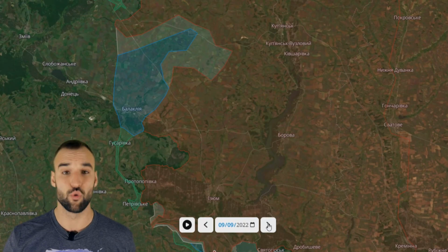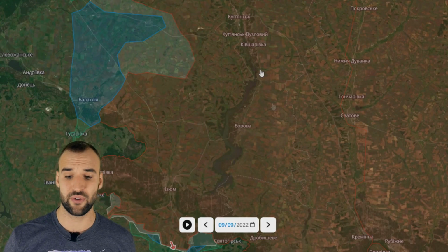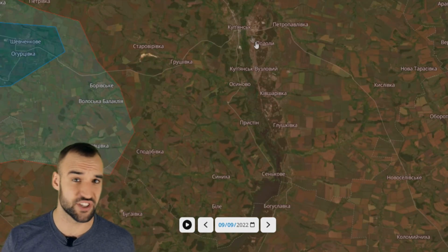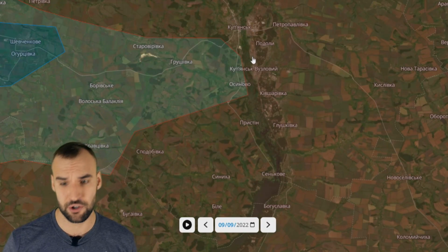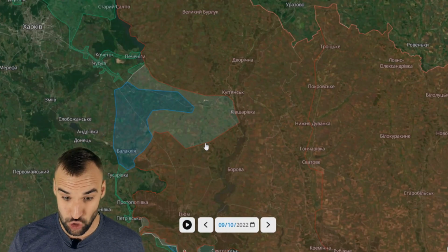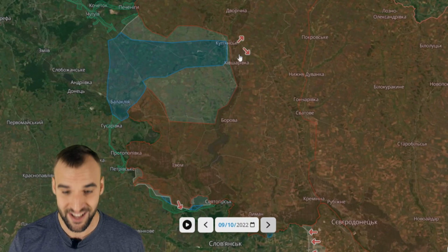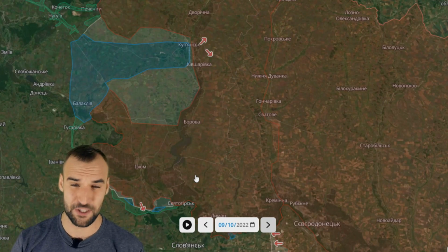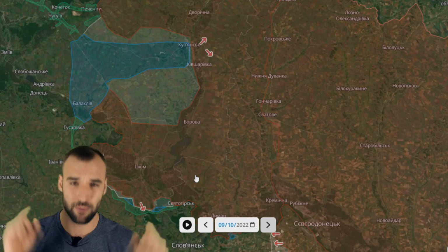They push on, widening the salient. The Oskil river here cuts most of this area in two. Ukrainians needed to take Kupiansk. And on the very next day they reached the outskirts of the city, widening the salients more towards Izium and to the north. This map doesn't give us any more updates, but I have some more updates from the Russian and Ukrainian Telegram channels right from the front.